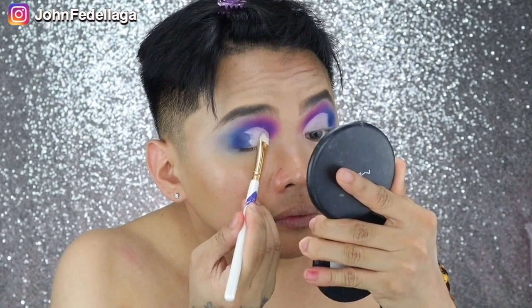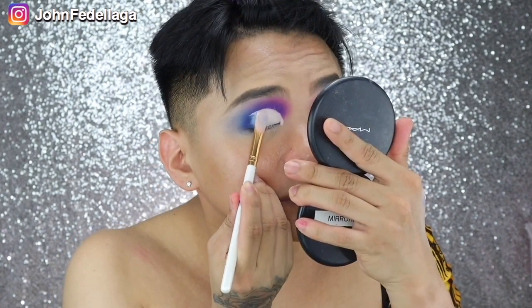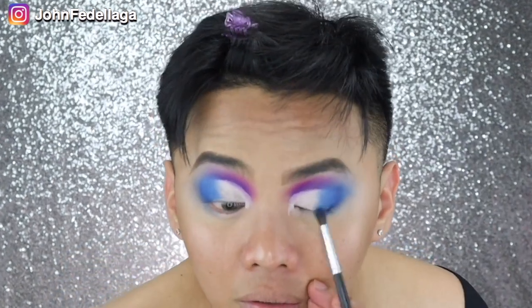Then, ang pinaka-importanting ginagawa sa pagka-cut ng crease is to blend the edges ng inyong kinemerot. Para maganda yung effect niya. Oh, diba? Sinong mag-aakala ng ganyan? Oh! Wala to! Ano ba kayo?